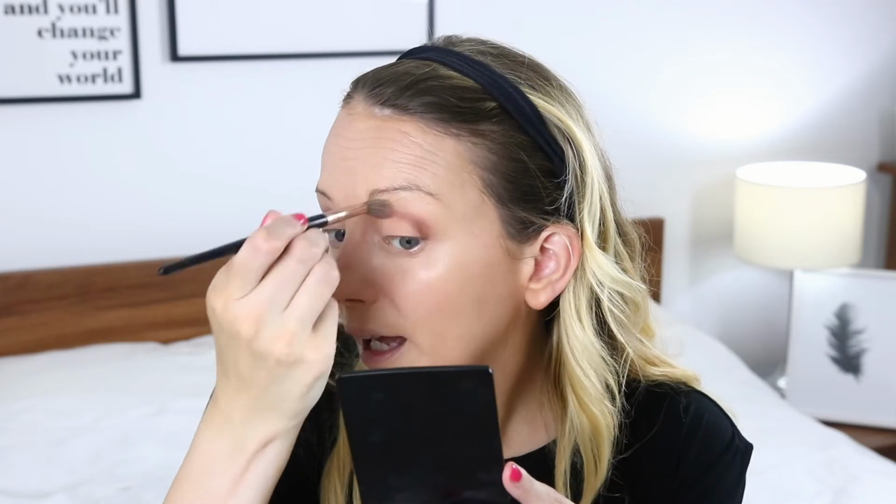So I just go crazy all in and blend it. So even when you're applying a bit of eyeshadow and it goes a bit crazy, you can just blend it as long as you don't put too much on. So as you can see, it's just blended really easily, and then you can always go back and put more on.